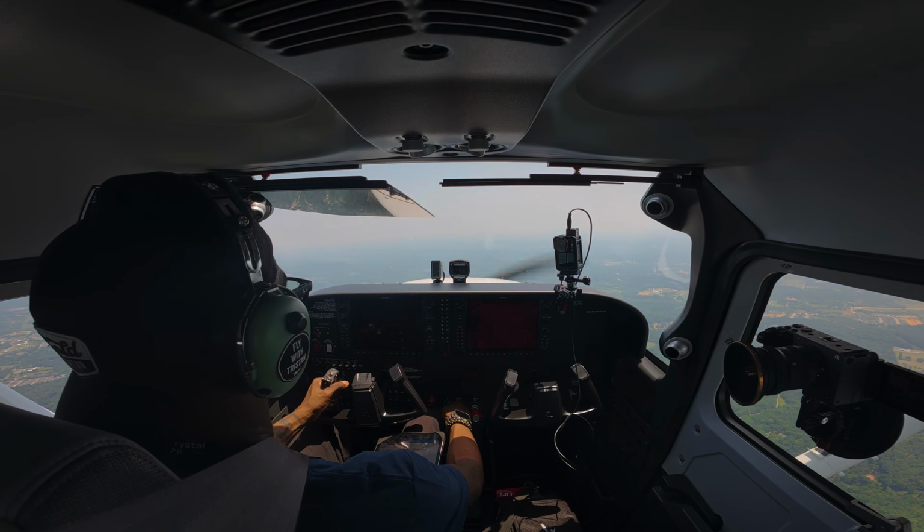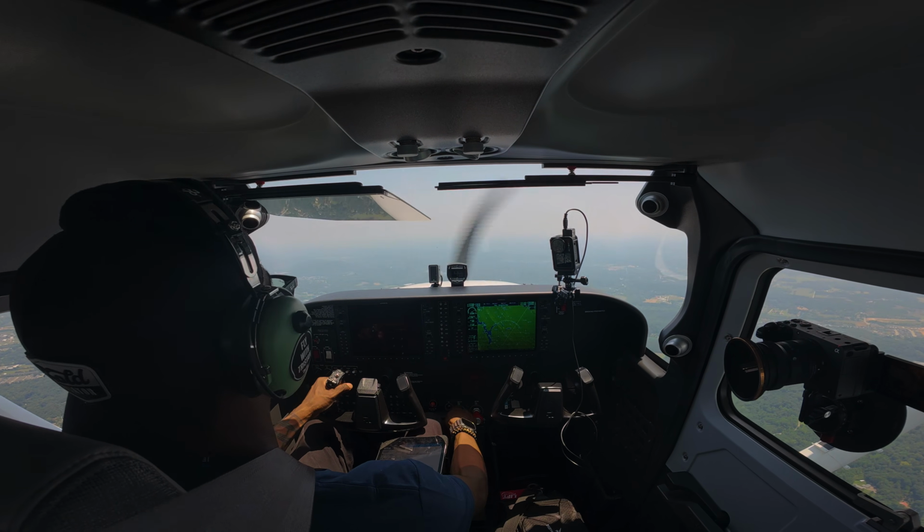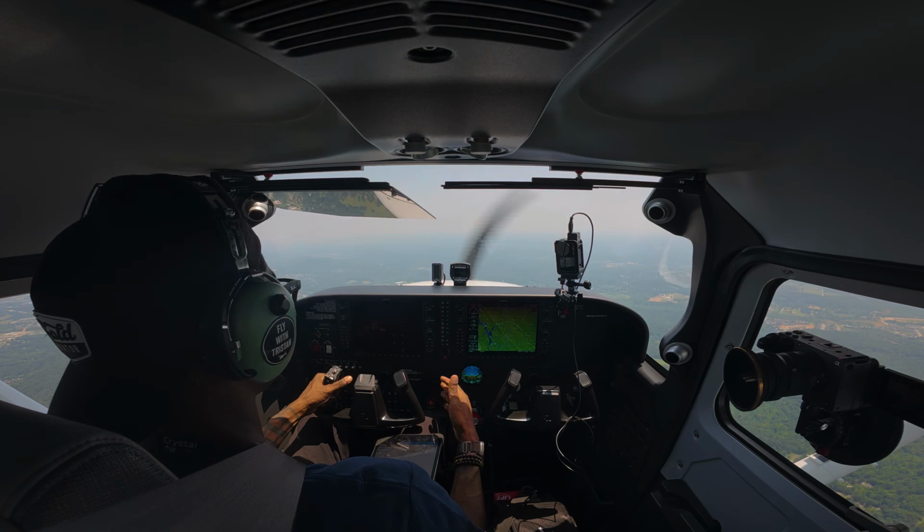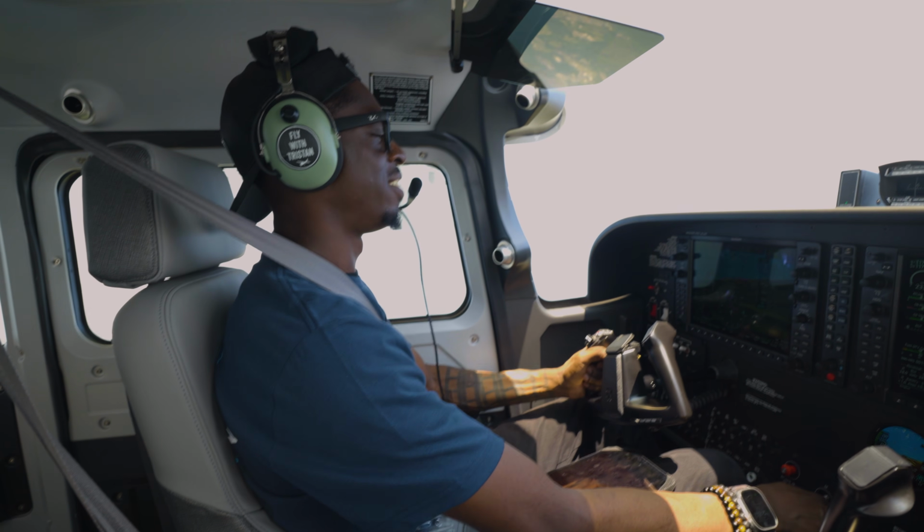And one quick correction, this engine has 15.6 hours on it. I know I said something like 18 earlier, but no, 15.6 hours. So this plane hasn't been flown much at all.